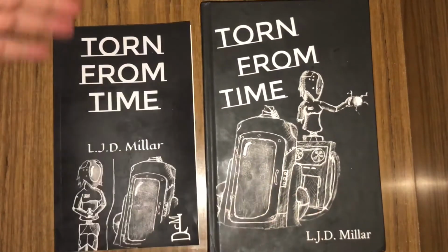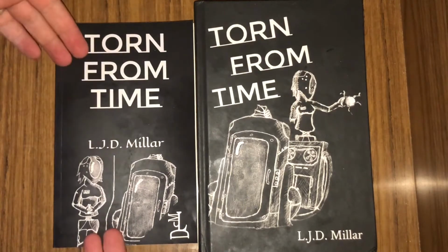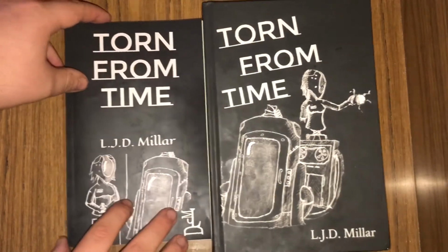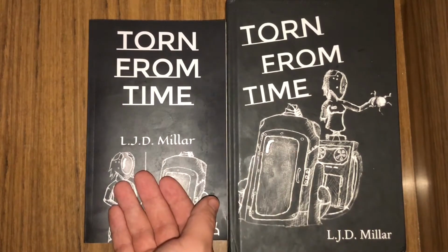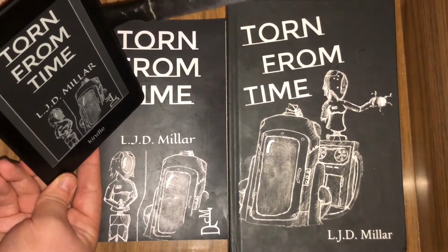Now, here you can see a little more clearly the obvious size difference. Like I had said, the hardcover is 1 inch taller as well as 1 inch wider than the original paperback. Basically, the hardcover is the younger brother that ended up somehow being taller than the older brother, and the Kindle's the angry little sister that never got the growth spurt and hates being short.